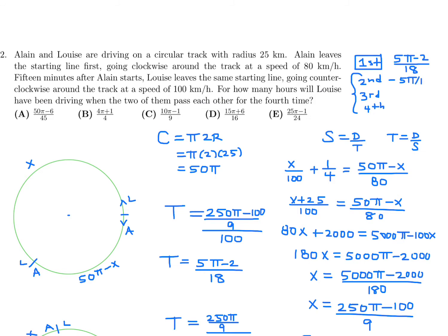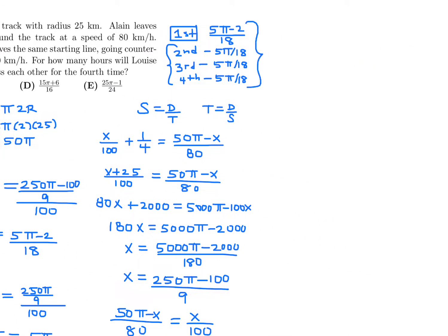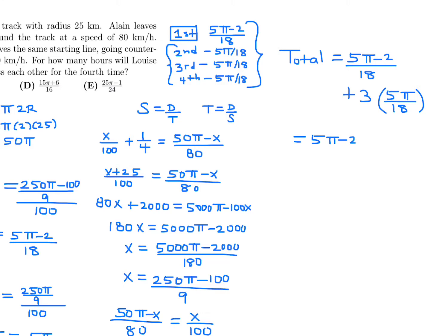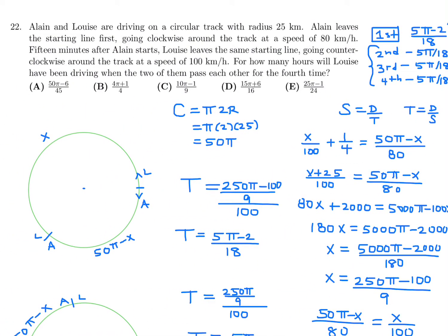5 pi over 18. And as previously mentioned, this is also going to be 5 pi over 18, and this will also be 5 pi over 18. So that makes our life easier. So now I've got to add up all these to figure out the total time. So the total time is going to be 5 pi minus 2 over 18 plus 3 of those 5 pi over 18. So this looks like 5 pi minus 2 plus 15 pi over 18, and that's 20 pi minus 2 over 18, and in lowest terms 10 pi minus 1 over 9. 10 pi minus 1 over 9 is C for number 22.